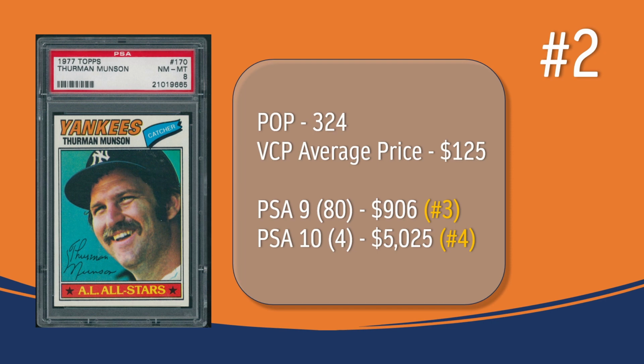In a PSA 8, there are 324 copies, and they go for around $125. There are 80 PSA 9s and they go for just over $900, which would be good for number 3 on the top 10 list for PSA 9 graded copies. There are only 4 PSA 10 copies of the Thurman Munson. They go for around $5,025, which would be good for number 4 on the top 10 list for cards graded at the PSA 10 level.